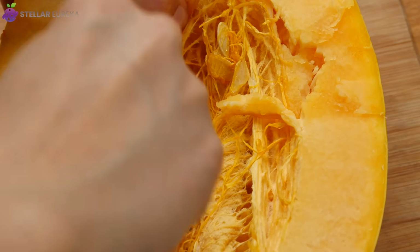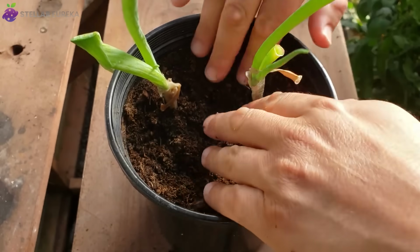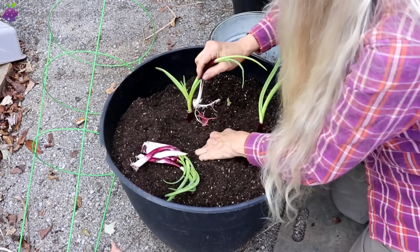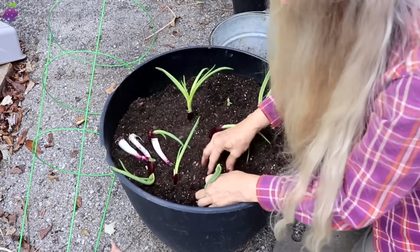These plants are gateway drugs to food security. Start with green onions regrowing on your windowsill, and before you know it, you'll be planning crop rotations and saving seeds like farmers have done for thousands of years.